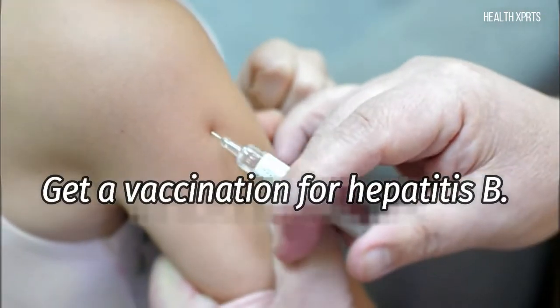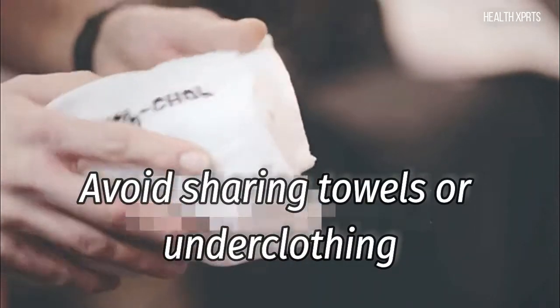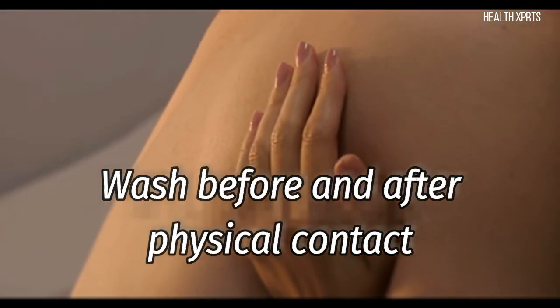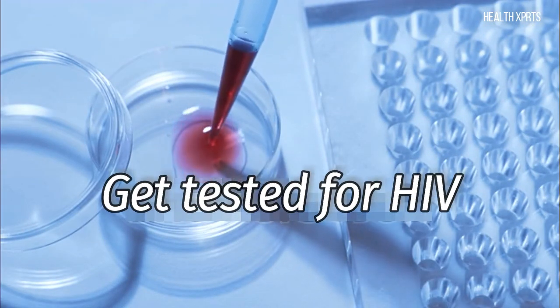Number 2. Get a vaccination for hepatitis B. This is a series of 3 shots. Number 3. Avoid sharing towels or underclothing. Number 4. Wash before and after physical contact. Number 5. Get tested for HIV.